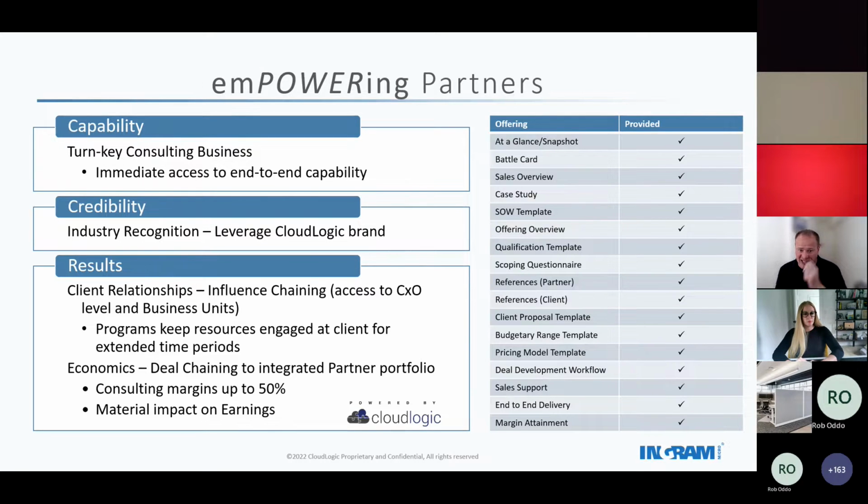powered by CloudLogic. And as part of that, we offer at-a-glances, battle cards. So an at-a-glance is a one-pager. We offer battle cards. We offer a sales overview. We offer SAO templates. We offer offering overviews, you name it. And those things are designed to help you go to market. And again, we can work with you in a couple of different fashions.